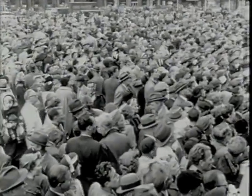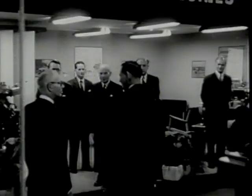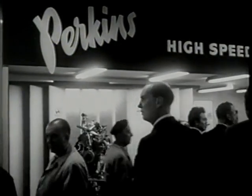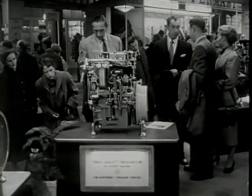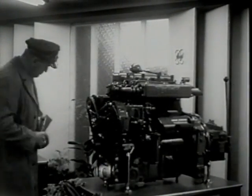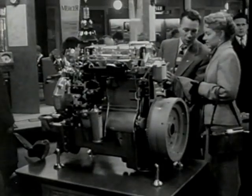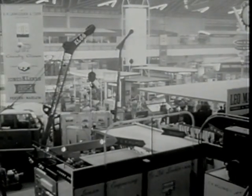Crowds collect outside the forum to witness the arrival of their king and queen to perform the opening ceremony. King Frederick notes the Perkins stand among the numerous British manufacturing concerns present. On show are different versions of the company's P3, R6 and L4 diesel engines, each providing a focal point of interest for both commercial and private visitors. This British trade fair adds another informative chapter to the story of Peterborough diesels in the land of Hans Christian Andersen.